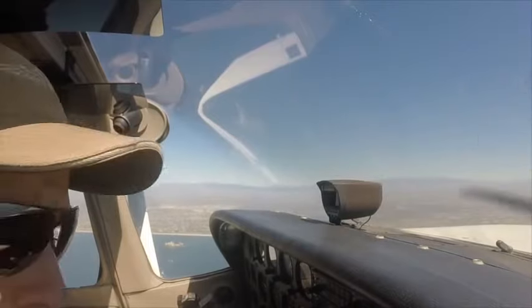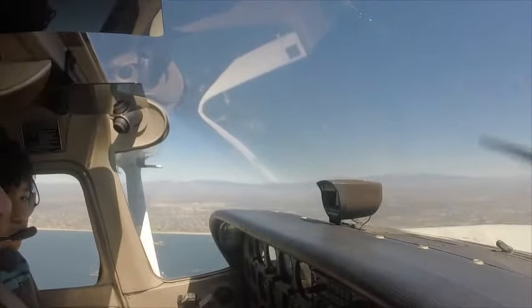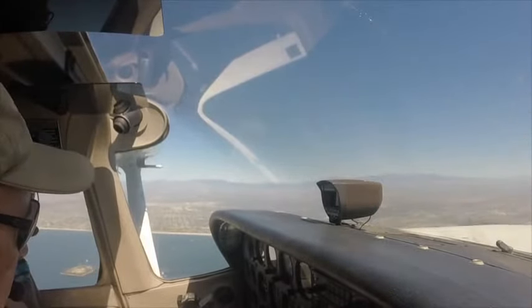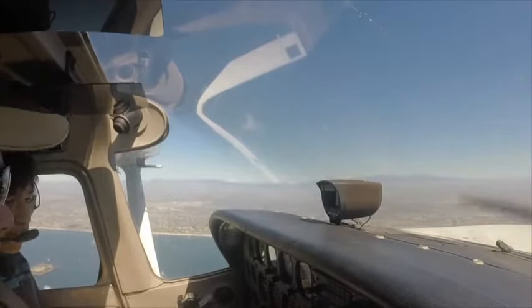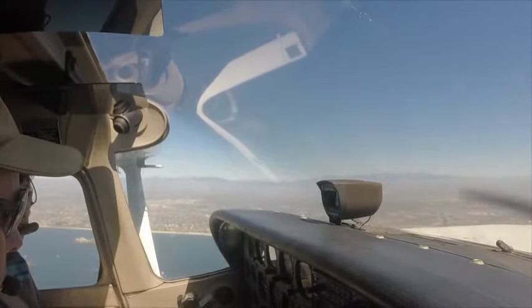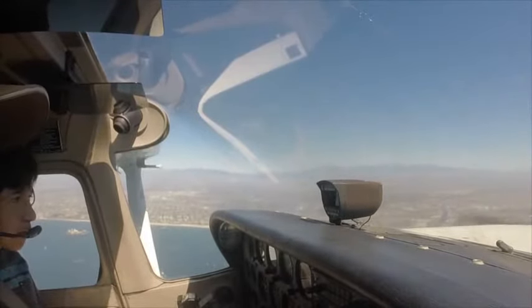It's found outside the east end of the breakwater, 30. November 330 Mike Echo, Long Beach Tower, enable runway 30. If you want that runway, you'll have to contact SoCal for sequencing. Okay, we'll take 26 right if that's available. November 0 Mike Echo, fly directly overhead midfield at or above 2,000 for right traffic, runway 26 right. Okay, at or above 2,000 for midfield for 26 right, 0 Mike Echo.